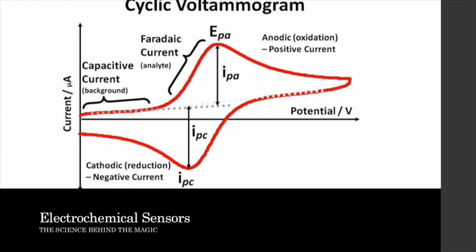Now, let's get into what really matters, and this is how electrochemical sensors work and what are the most common types of these. Don't worry about that complicated graph. I just wanted to scare you for a minute. We won't be analyzing those, but it is something that we study quite frequently in electrochemical related fields.